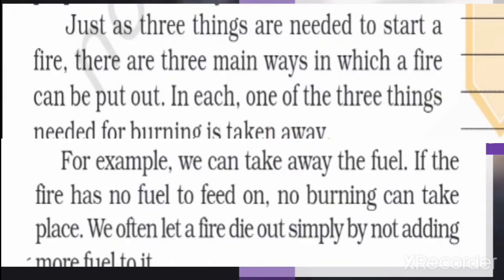Now students, everybody open page number 116. Now look at the example here. For example, we can take away the fuel. If the fire has no fuel to feed on, no burning can take place. We often let a fire die out simply by not adding more fuel to it.